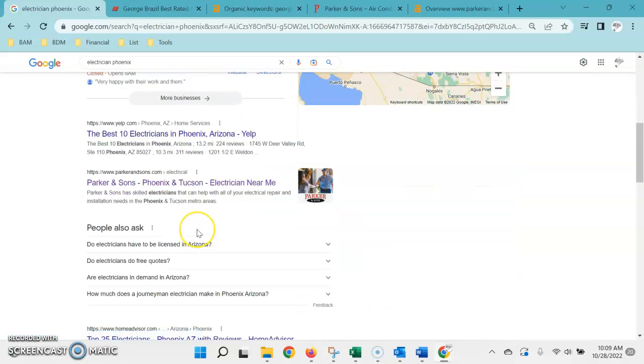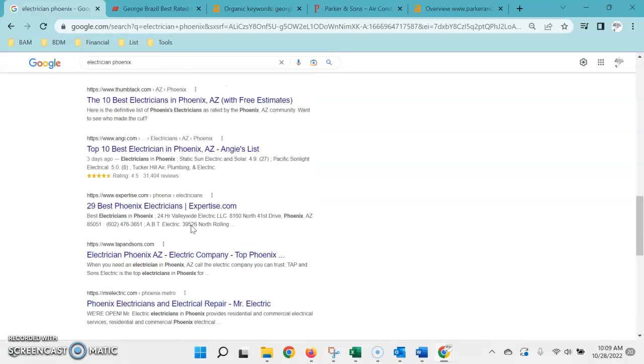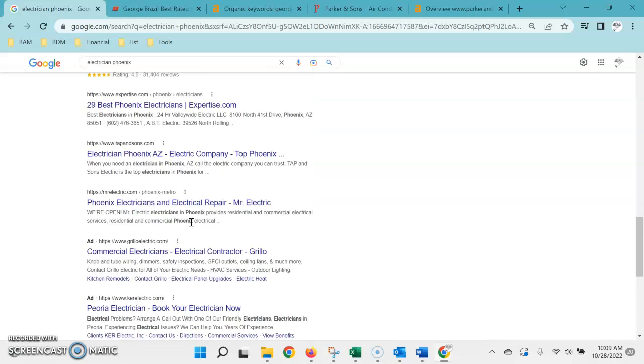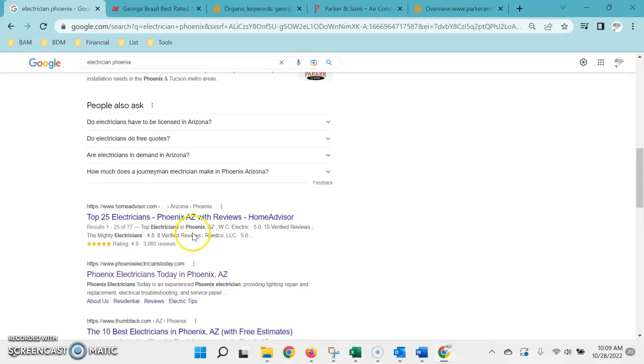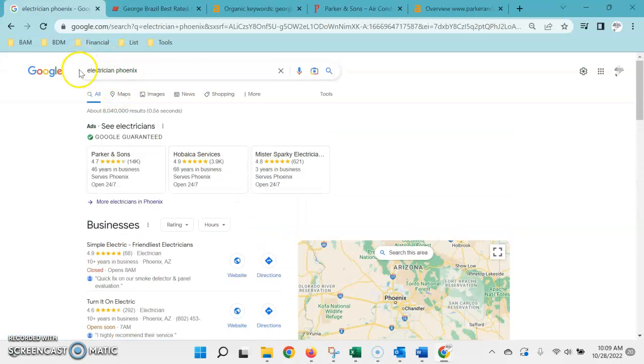So underneath that, this is what we call the organic search results. This is where the more authority or trust that Google has in your site, the higher up in the list you're going to rank. So this is where getting more of those links or referrals from other websites that are high quality and relative to you are going to help you climb and outrank the competition. Then once your site is ranked, you'll be getting all that search volume and all those leads coming directly to your business.